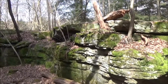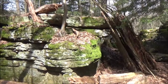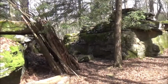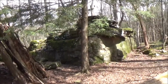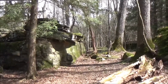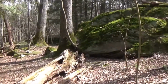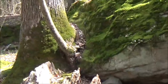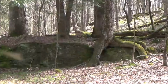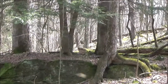If you really want to see some giant boulders, drive up to Beartown Rocks. It is located near Clear Creek State Park in Jefferson County. It's definitely worth the trip. You can make that a side trip when you visit Clear Creek State Park. That is really neat. It's amazing how nature just grew over the rocks.